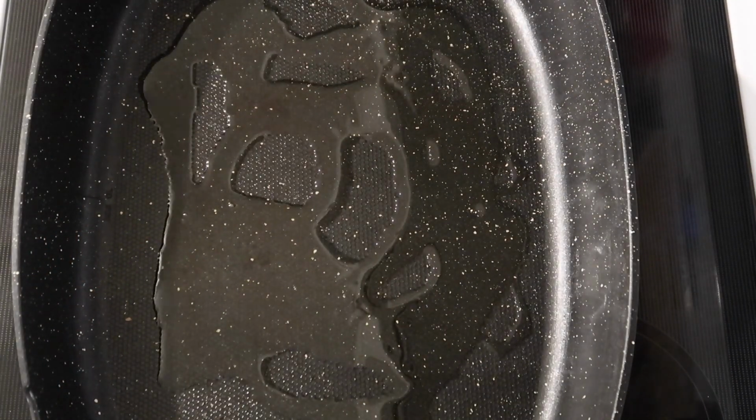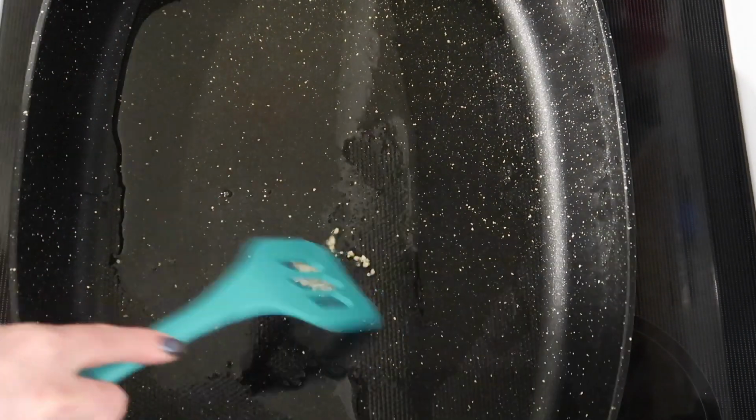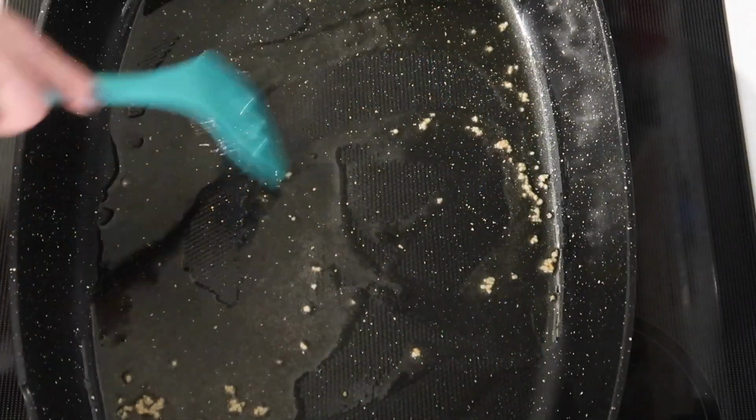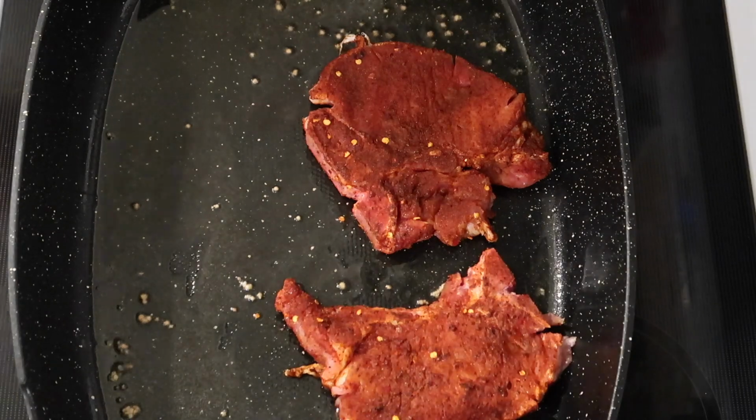You can use whatever cooking fat you would like for this recipe, and if you're doing it in a regular skillet, just over medium-high heat. I'm adding about a half a teaspoon of minced garlic to this and just sauteing that around for a few seconds until it's fragrant. And then I'm adding my pork chops to the pan.